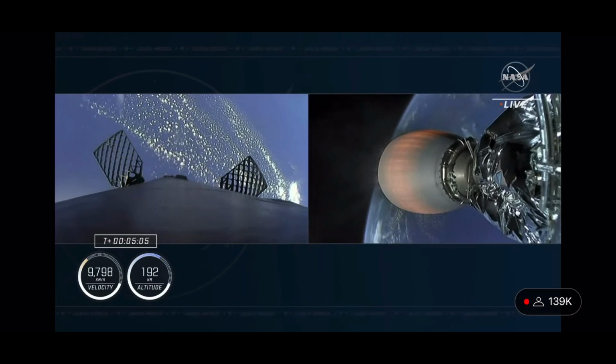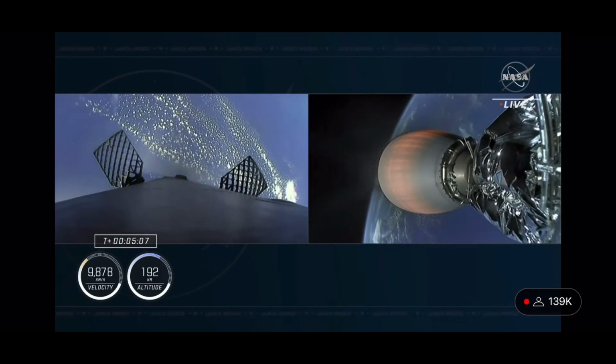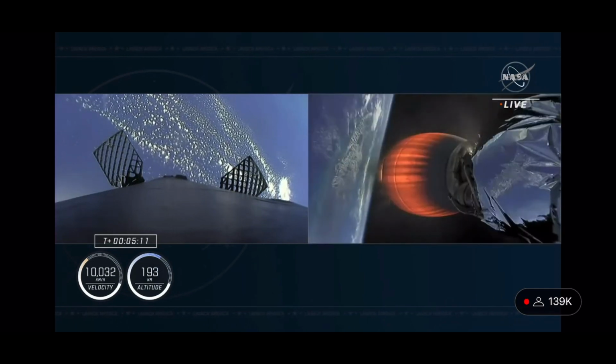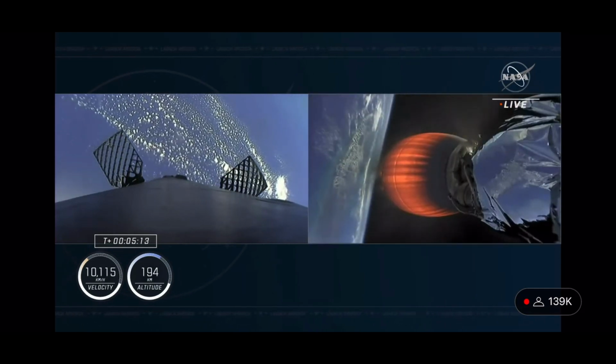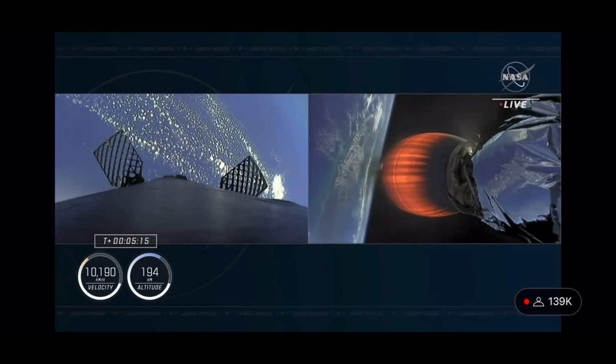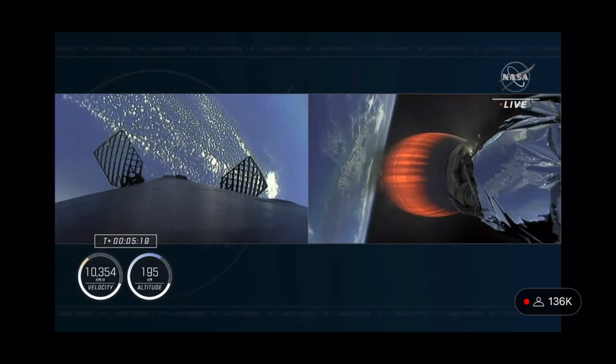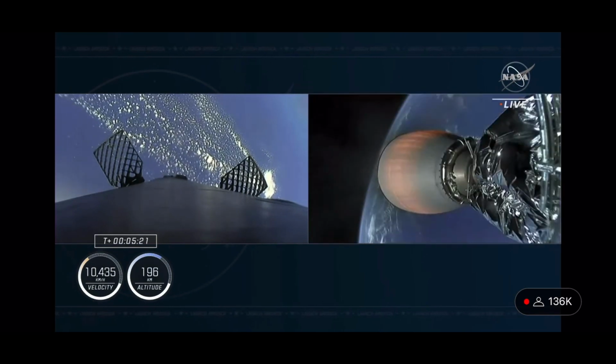The second stage now traveling over 5,400 miles per hour. Crew is pulling a little more than 1G right now. That's going to continue to ramp up, peaking just before we get to second stage cutoff here in just a few minutes from now.